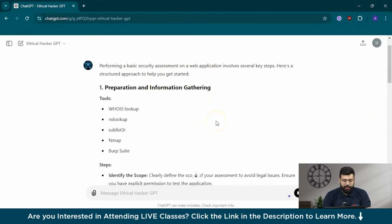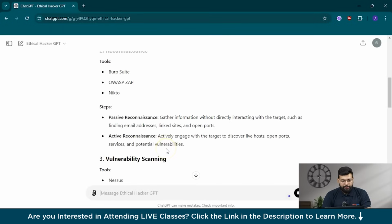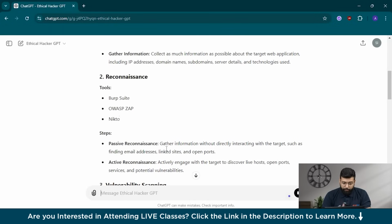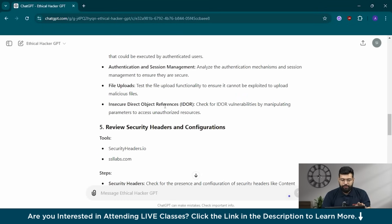Number one is preparation and information gathering. And how you can do that? These are the steps: identify the scope, gather information. Then the second step is reconnaissance. And you can use tools like Burp Suite, Nikto, and others. Similarly, you can see all the steps here.